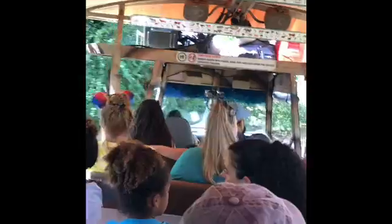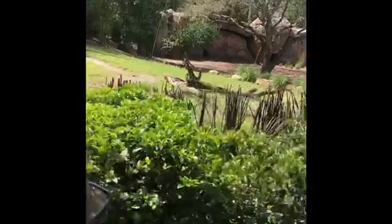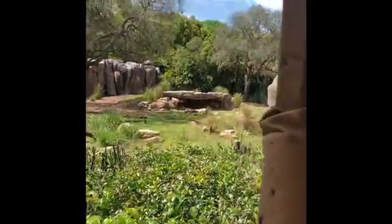So I did see some giraffes way out in the distance. We're gonna get a little closer to them, so don't worry. Oh, on the left side, I see something right outside the rock den. Looks like African wild dogs. So we're gonna scoot up to see them.